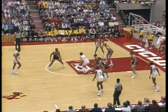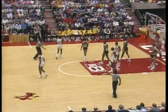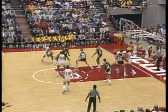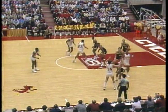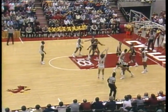And Tompkins, Hornacek, 15-footer turnaround. It will drop, and a whistle and a foul. Grayer. Tompkins spins his way to the bucket, up and in. 46-36, Missouri on top. Iowa State with a basketball. Grayer pumps it in. Turnover. Iowa State with a basketball down by six.